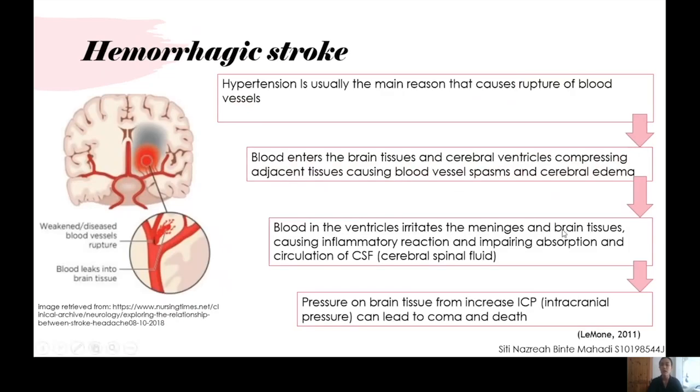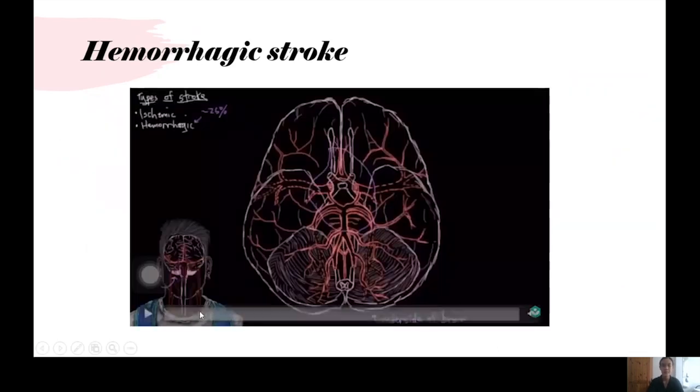So in hemorrhagic stroke, hypertension is usually the main reason that causes rupture of these vessels. Blood enters the brain tissues and cerebral ventricles, compressing adjacent tissues, causing blood vessel spasms and cerebral edema. Blood in the ventricles irritates the meninges and brain tissues, causing inflammatory reaction and impairing absorption and circulation of cerebrospinal fluid. So pressure on the brain tissue from intracranial pressure can lead to coma and death. Here's a short video to show on hemorrhagic stroke.